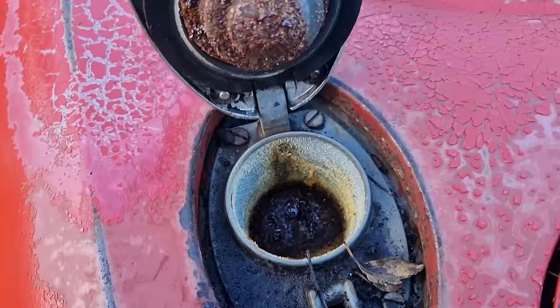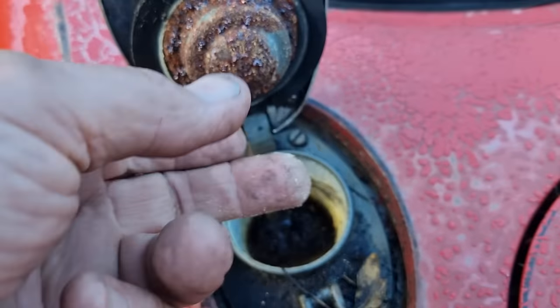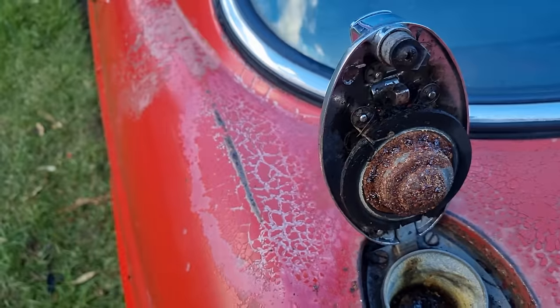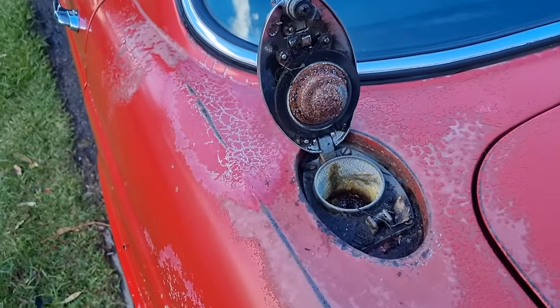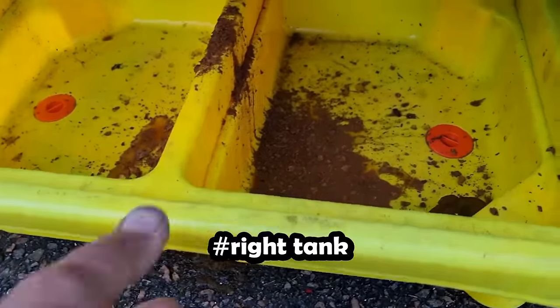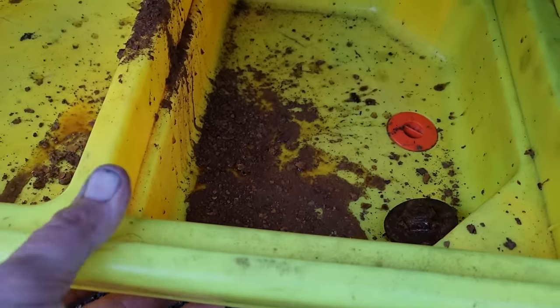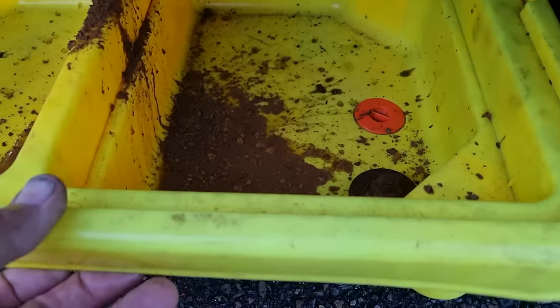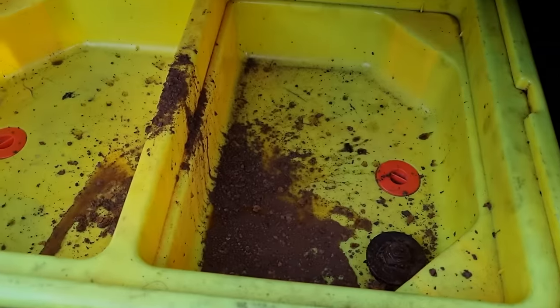But I'm a bit worried about this old girl. She's pretty dirty looking and rusty, so I'm just probably thinking the tank's exactly the same. We'll get to those now, see if we can drain some of that varnish out of them. Well, the left tank doesn't look too promising. It was empty. It had a few drops of water in it, and that's probably from me washing it. But look at that rusty shit that's come out of it. Let's have a look at the other tank.